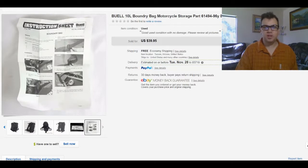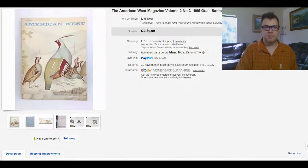I just move forward. So next item, the American West. These days I generally try and stay away from books and old magazines just because they're really, really slow to sell. But I was at a thrift store and they had a collection of 10 of these American West magazines. They're all from the 1960s. They're really rare and they were in super excellent condition.